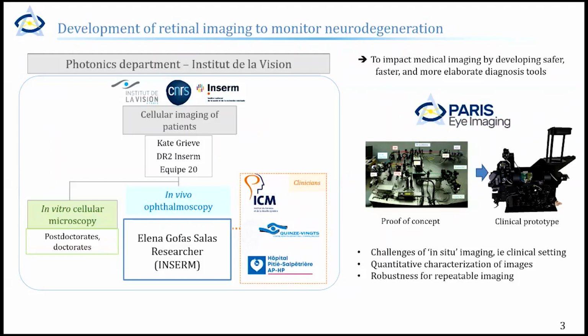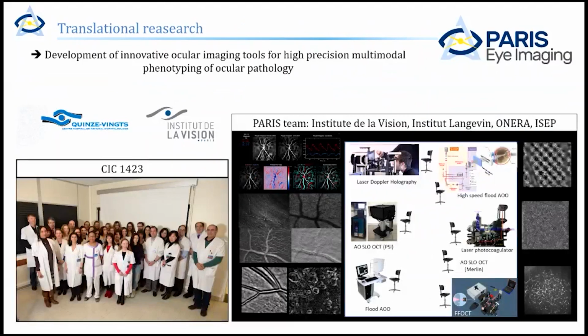And particularly when we think about developing imaging systems for the medical field, one of the biggest challenges is that we have to think about developing it for the clinical setting, which has very particular challenges, and having obviously quantitative characterization of our images, and it has to be robust. And so to do this, we develop our system directly in the hospital. And I think this facilitates a lot to adapt them directly to imaging in the patient.